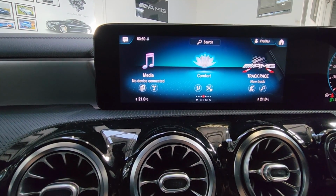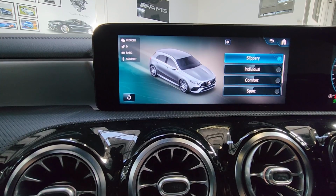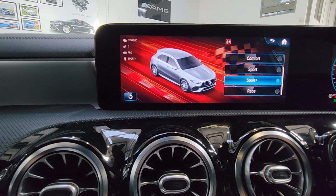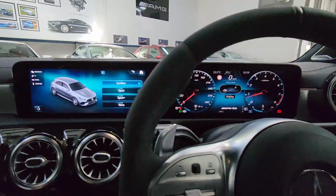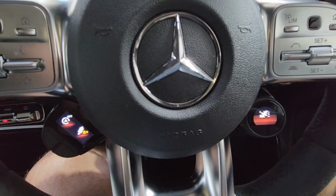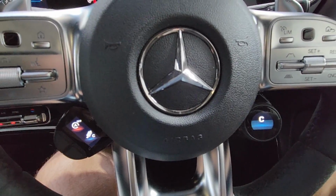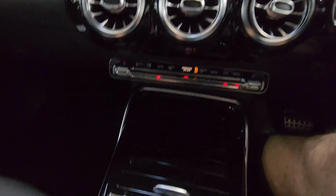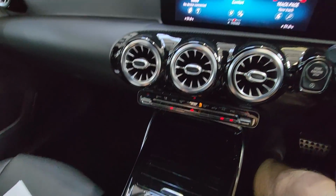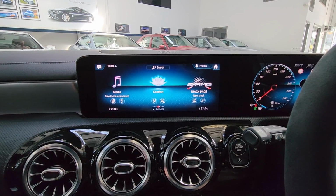Now quickly just show you the Dynamic Select, how it looks through here. So you can have it in slippery mode, which is snow or whatnot, individual, comfort, sport, sport plus, and race mode. And it does change the note of the exhaust, and it also changes the display on the steering wheel. As you can see, in sport plus, the suspension changes, it goes into race, sport plus, sport, and comfort. So that's very nice, and that's controlled through this button here. So yeah, just really all about performance, this car. Very quick and pure AMG goodness, I guess you could say.